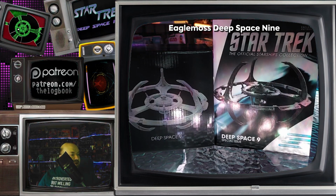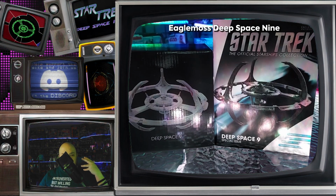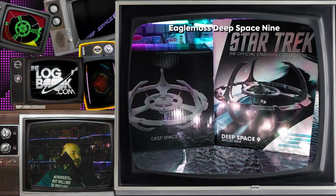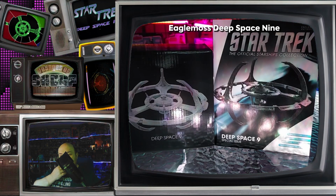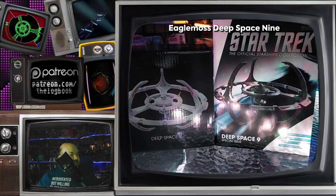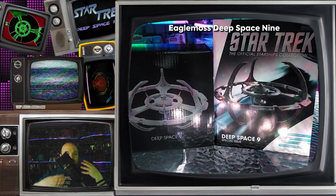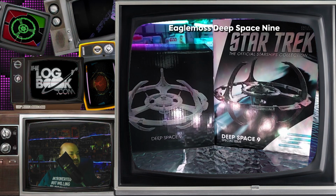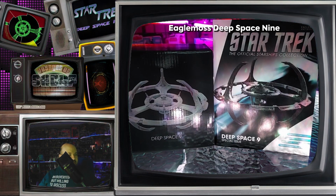But this was my final Eaglemoss purchase from Master Replicas, while Master Replicas was clearing out the Eaglemoss warehouses under a license that permitted them to do so for around a year. And this was the last thing I got. It's Deep Space Nine. It's the station. It's not the XL version. This is the standard size version, so it's not something that takes up a huge footprint on one's desk.